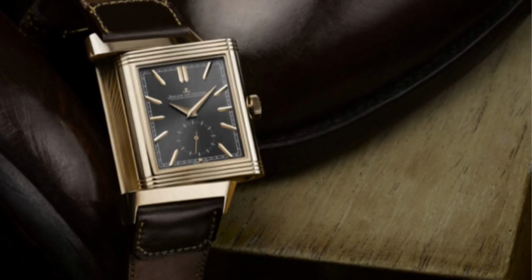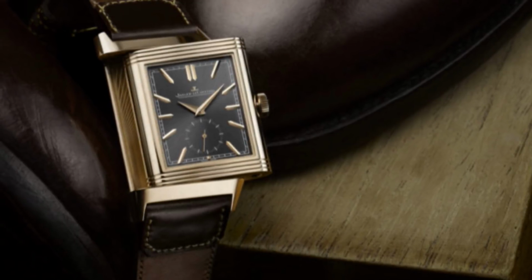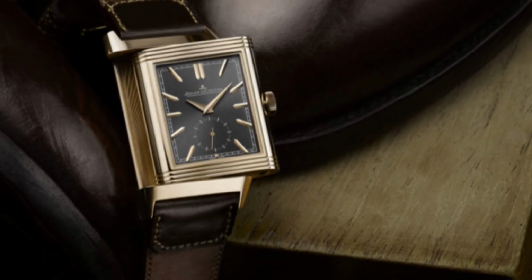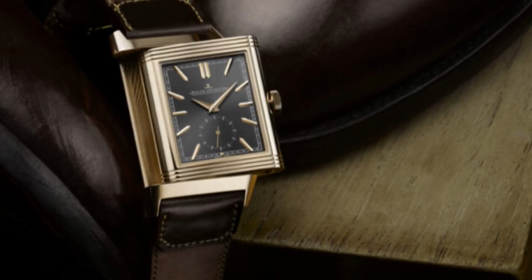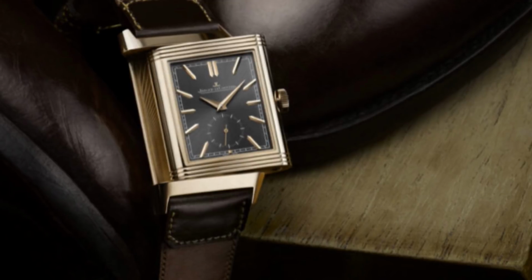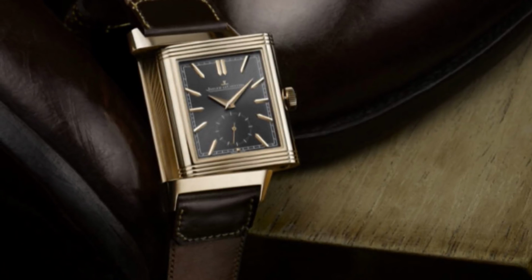Now coming up next is the JLC Reverso. It's a Tribute Duoface. This is an 18-karat pink gold, and they collaborated with an Argentinian who actually is a bootmaker, I believe, and made this nice Cordovan leather strap added to it with the pink gold and a brownish color. I think it looks pretty cool. There are subtle changes to the dial, as you might have noticed, and I think it's a nice little collaboration piece. JLC doesn't put out so many re-editions and stuff like that, so it's kind of nice to see something new from JLC.